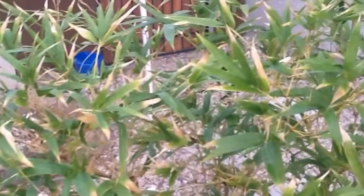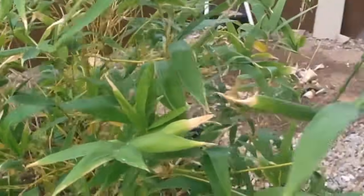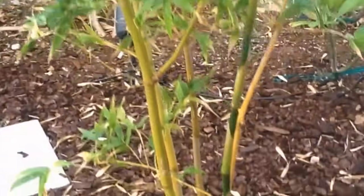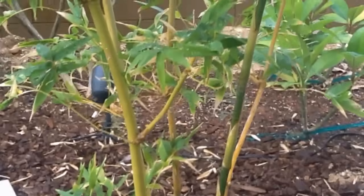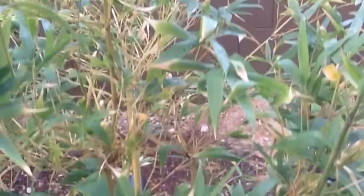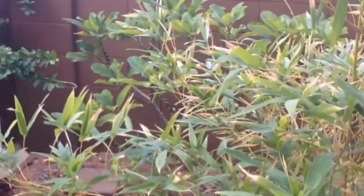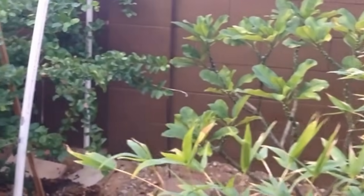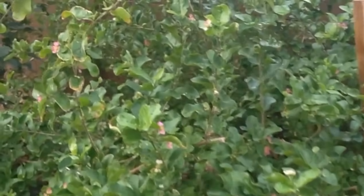This is a Buddha belly bamboo, Bambusa vulgaris. I planted this summer. You can see the new cane popping up there. These can grow to 30 feet tall. So I did this for a nice windbreak and really to shade protect these Plumeria as well. Produce some filtered light, as well as the tropical aesthetic appeal they provide.